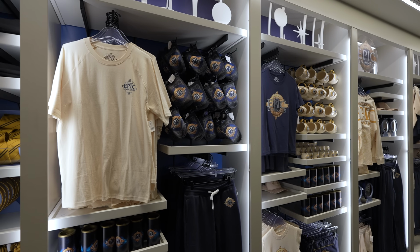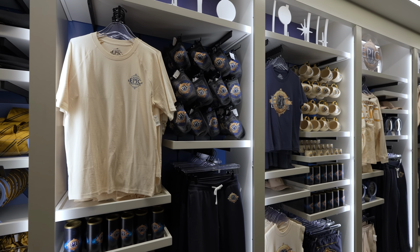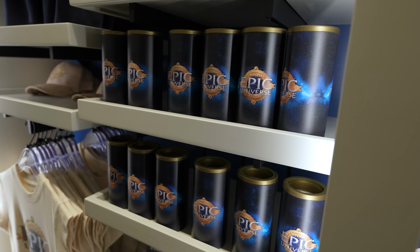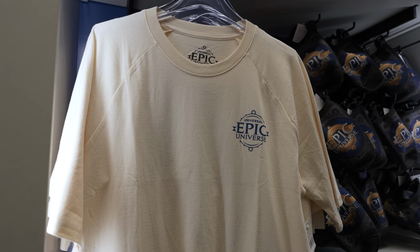That's insane. And then of course, just a whole bunch of Epic Universe stuff with the logo, some things we haven't seen before, a new taste of merchandise. And I'm sure once the park actually opens, there will be so much more, but it is kind of cool to see this and it makes it feel a little bit more real.